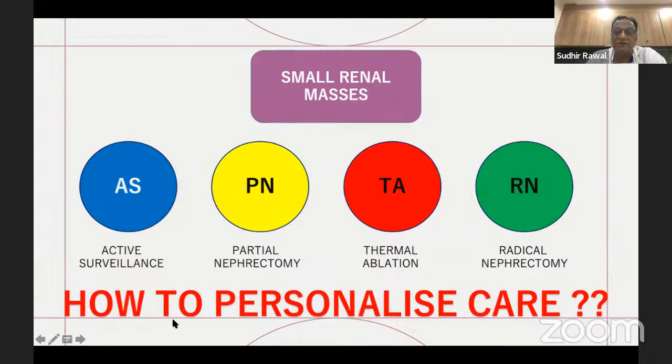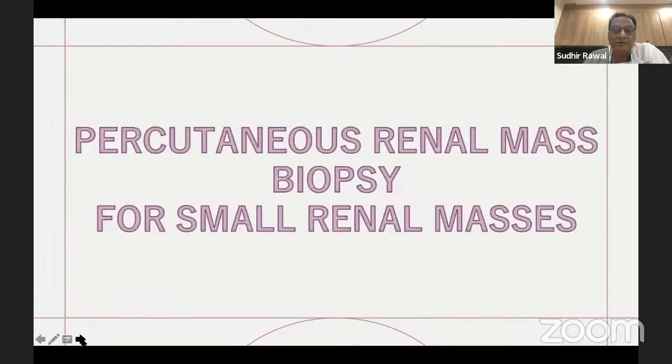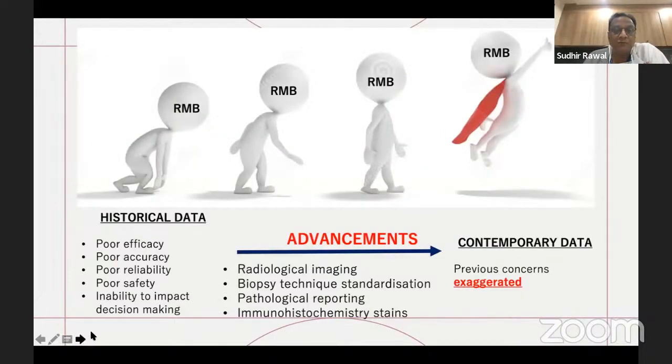And the treatment choices, as we know and as has already been discussed, are active surveillance, partial nephrectomy, thermal ablation, and radical nephrectomy. So how to personalize the care is by doing percutaneous renal biopsy for small renal masses.